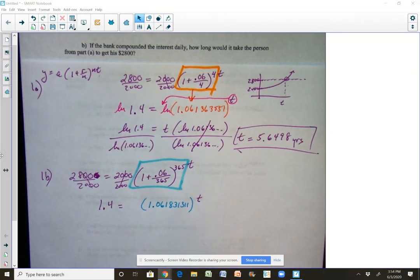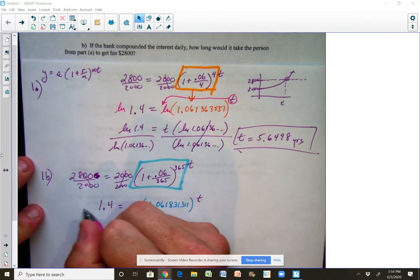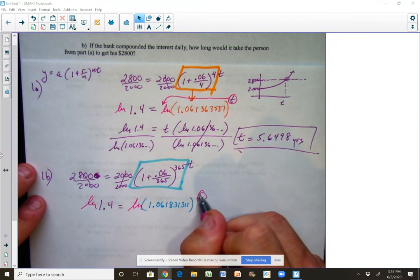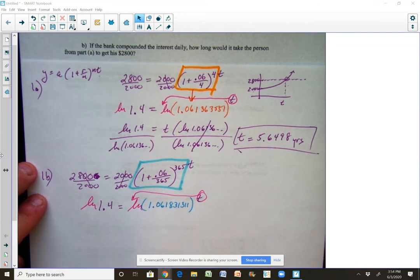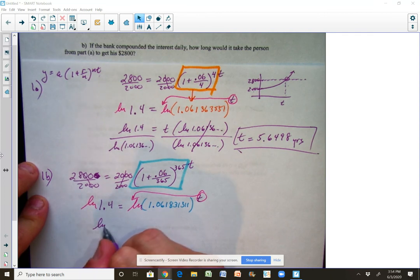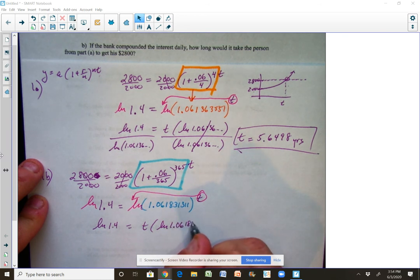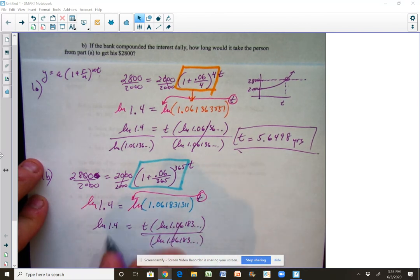All right, so we're going to do the same thing we just did before. We're going to take the ln of both sides, or any log base, right? And that's going to bring our exponent out in front. And so when we do that, we get the ln of 1.4 is equal to t times the ln of 1.06183 with some more decimals. And now we just have to divide that out, so we divide by the ln of 1.06183 with some more decimals.